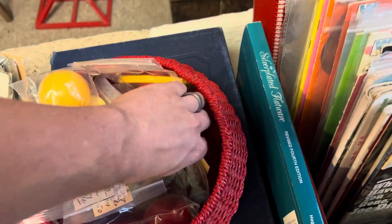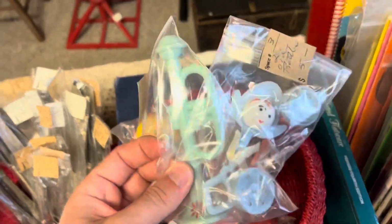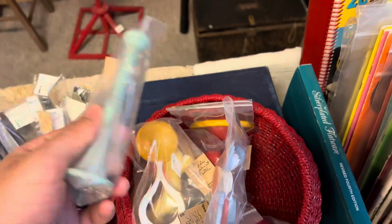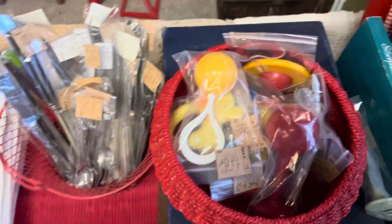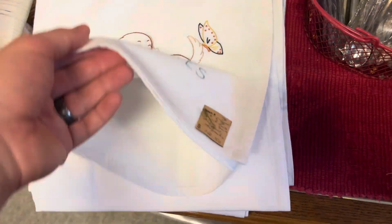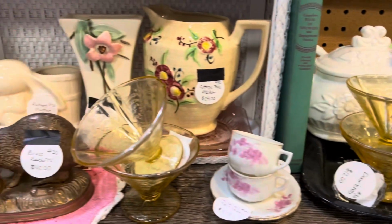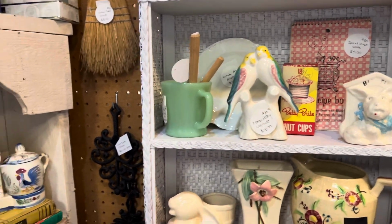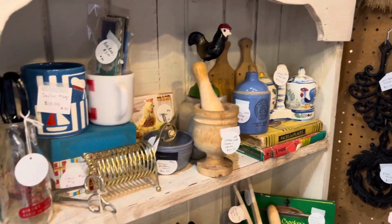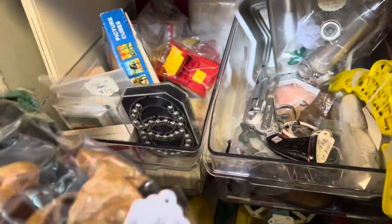What else we got? Yeah, the blue one's kind of neat. My daughter would like that. Oh, the red one. More bunny rabbit stuff. Love the bunnies. Seeing a lot of birds today. Another planter. Some puppets. Wizard of Oz puppets. There's the Tin Man. Whoa, whoa. Mickey Mouse.